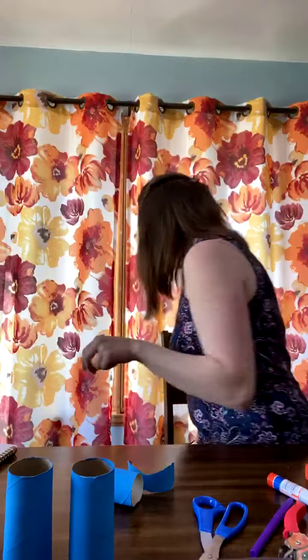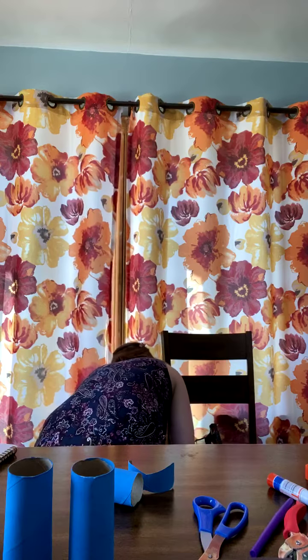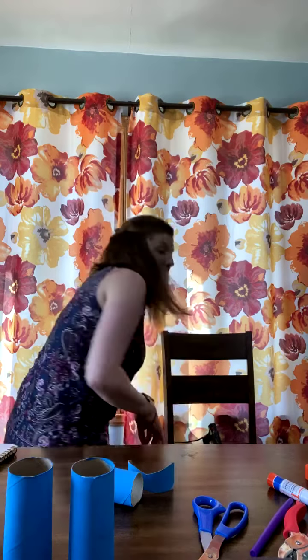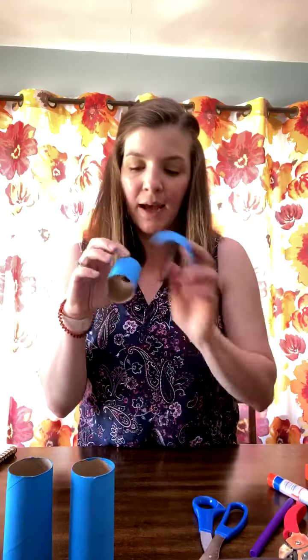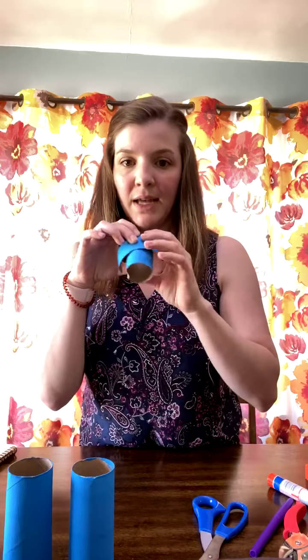The next thing that we're going to do is we're going to glue the ears to the head. I need to plug my hot glue gun in for a hot second. And make the face of the dog. Now again, googly eyes would probably look the best on this. I don't have any googly eyes with me though, but we are going to glue the ears on top of this dog.